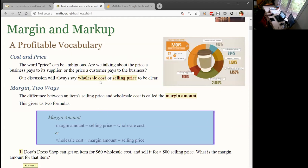So let's get started. The word price isn't a word that we want to use without any adjective attached to it. Just like when we were doing some of the health topics, there were things we wanted to be careful about with our words. This is true too. So we're always going to use an entire phrase, either a wholesale cost, this is what the business pays its supplier for the item, or a selling price, this is what the customer pays to the business.